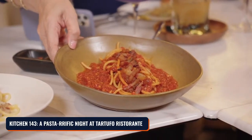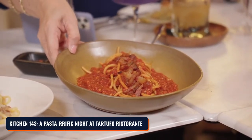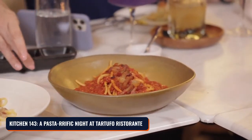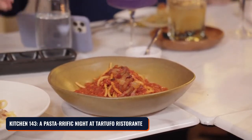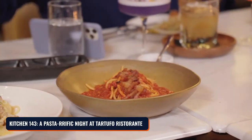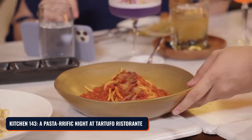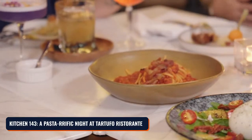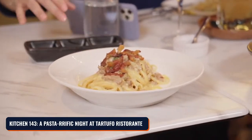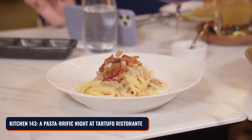Bucatini is not that popular in our country, and it's not that readily available in some supermarkets, right? Yes, I can't find it. Chef, I cannot find it. But of course we have it here in Tartufo. You love bucatini like I do. So what's special about bucatini? Bucatini is like a thicker version of pasta, and it has a hole in it. So it gives a little bit more texture. The sauce gets in the hole. Right, so there's a little pop of flavor in every bite.